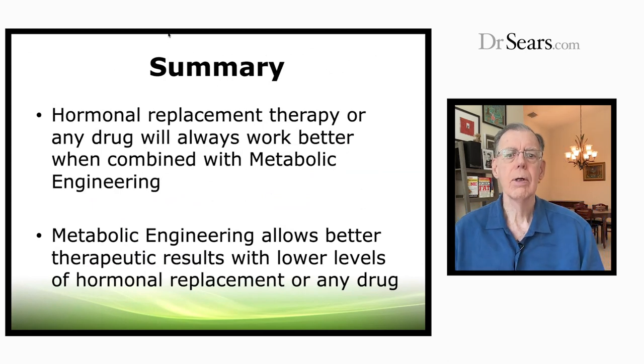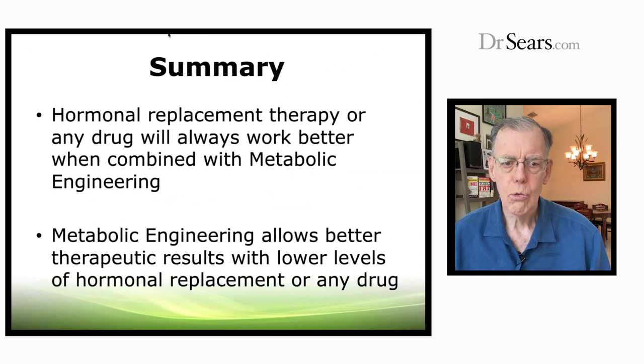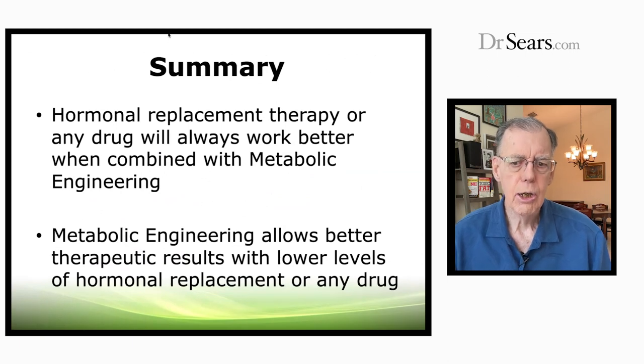So in summary, hormonal replacement therapy, or any drug, will always work better when combined with metabolic engineering. But the use of metabolic engineering allows better therapeutic results with lower levels of hormone replacement or any drug.